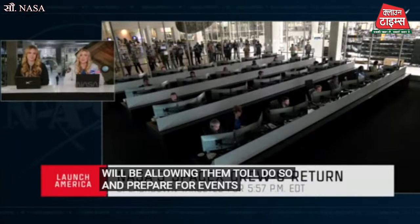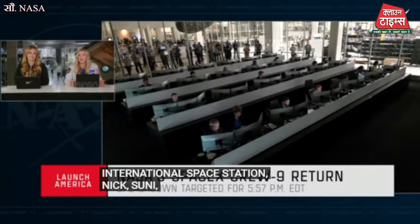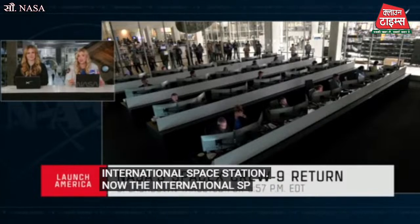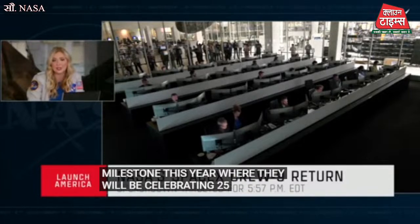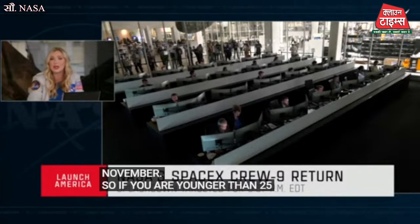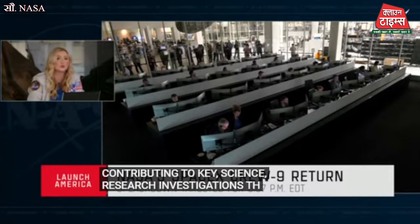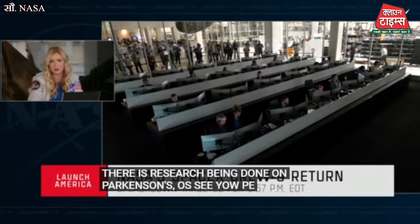And while on board the International Space Station, Nick, Sunny, Butch, and Alexander contributed to over 900 hours of science and research investigations, which is really the key purpose of the International Space Station. Now, the International Space Station is celebrating a major milestone this year, where they will be celebrating 25 years of continuous human presence in November. So if you're younger than 25 years, you've never known a day where there hasn't been a human living and working aboard the International Space Station, contributing to key science and research investigations that impact our lives here on Earth. There's research being done on Parkinson's, on osteoporosis, on cancer research, and a variety of other studies.